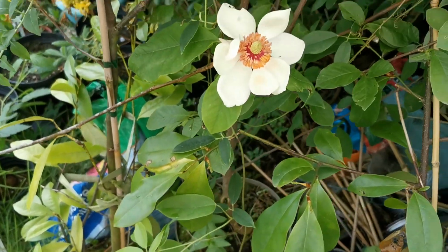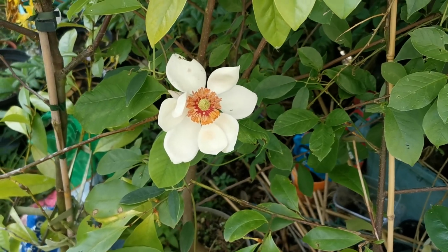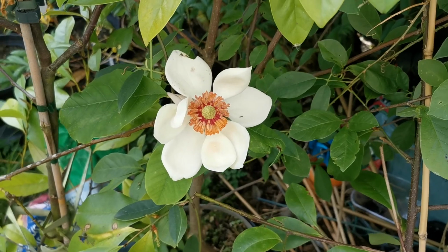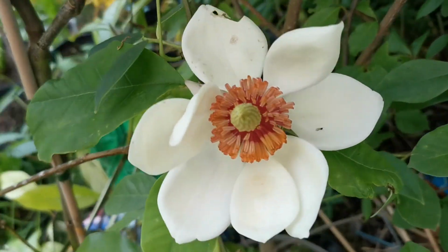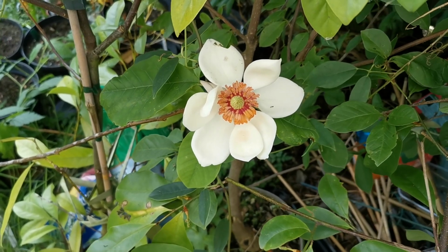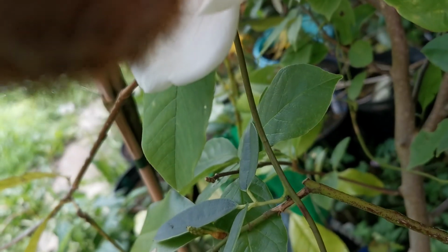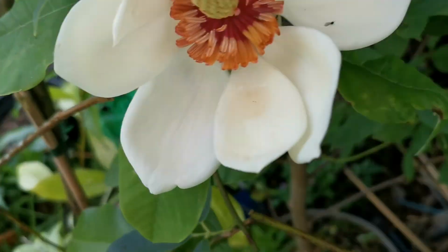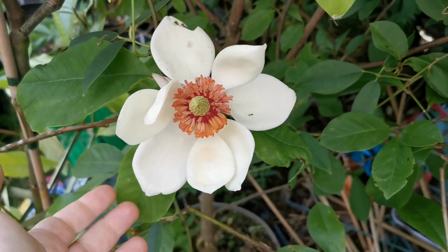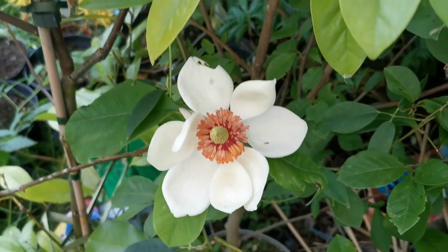Here we start really with one of the most fragrant flowers of my garden. I didn't make a video yet. This is a hybrid Magnolia called Magnolia cross USDA, and I can already smell the fragrance from about half a meter away. It's very citrusy, with some fruity notes as well. It's absolutely gorgeous. It's one of the most stunning magnolias. Already for the flower, you can see how beautiful it is, and the fragrance is absolutely gorgeous.